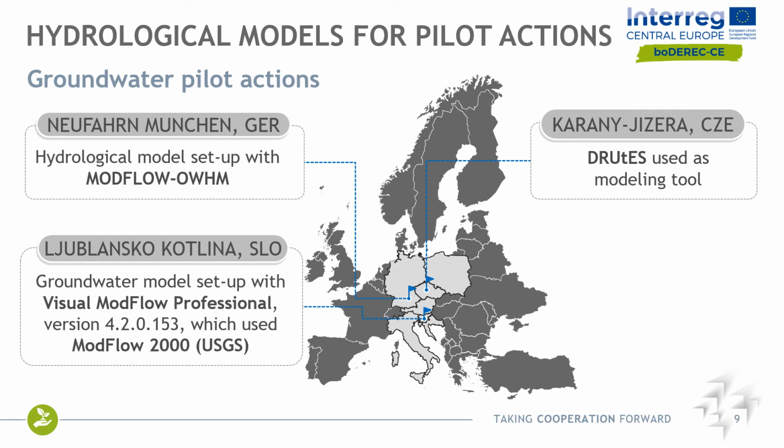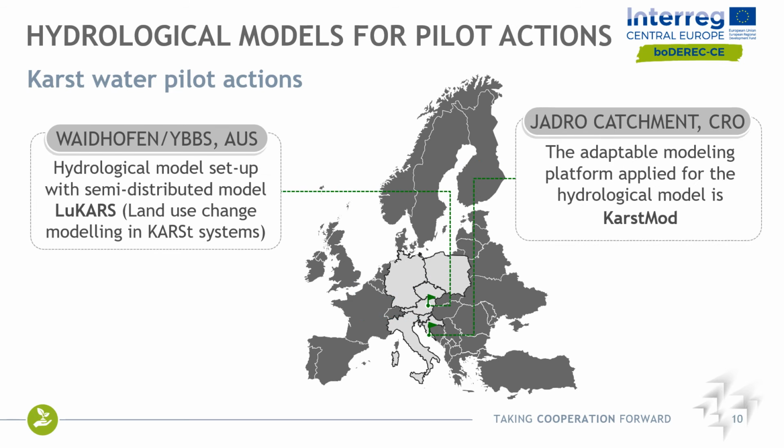The same heterogeneity in models that have been used can be found also in groundwater pilot action, where water resources are derived from porous aquifers. And we can observe also in this case the variability in the tools that are used.